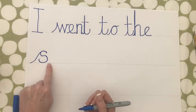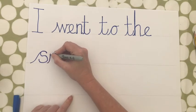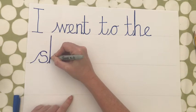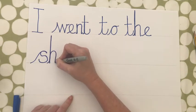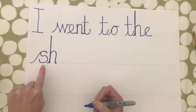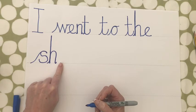Shh. I also need an H to make the digraph. So start on the line, whoosh up, go all the way up, up, up. Down, down, down, bounce off the line, and flick. Shh. Up.